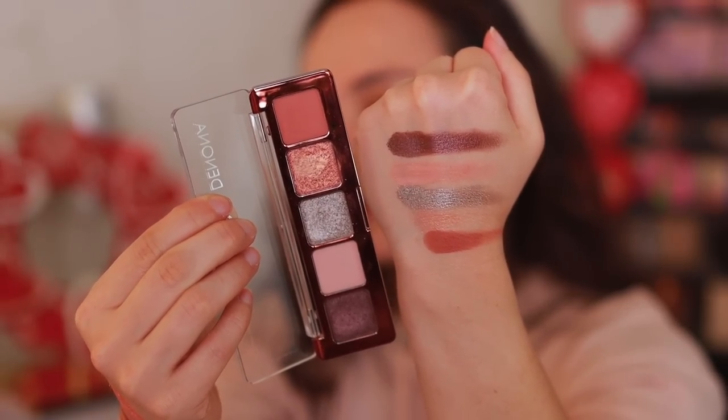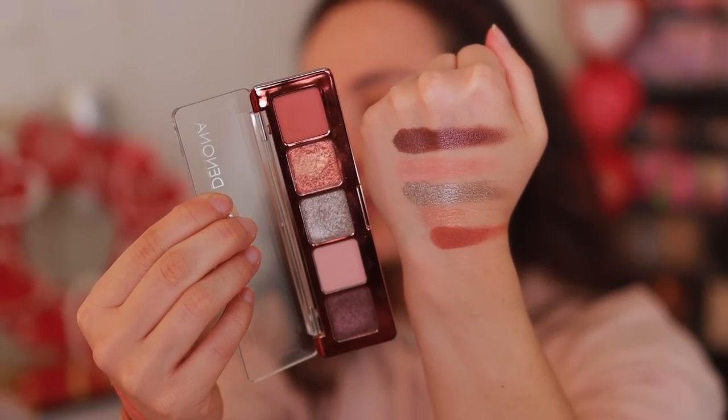I just feel like they don't mesh together that well. This is definitely a personal preference because I know a lot of you actually do like this palette, but it's just not one that I could get down with. Didn't love the looks I could create with it.